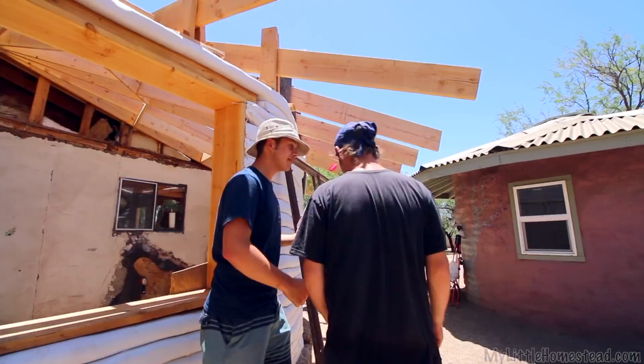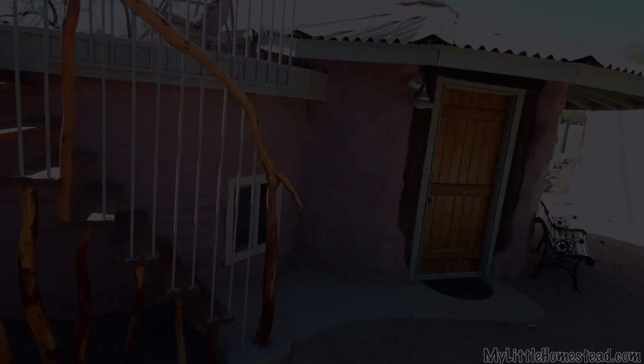Feed me, give me water. I'm happy. So she can't get the fan going unless she has the lights on. It's hilarious. This is our solution.